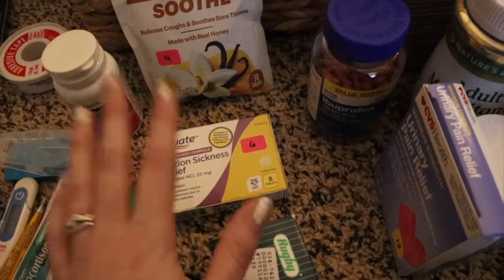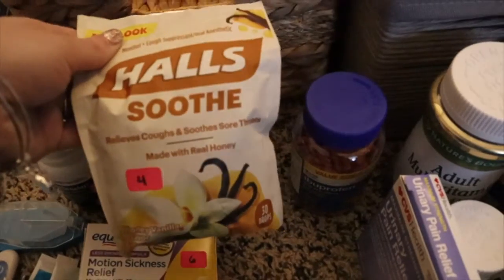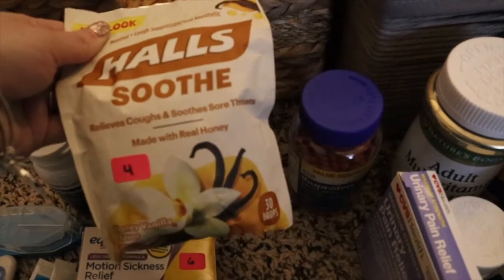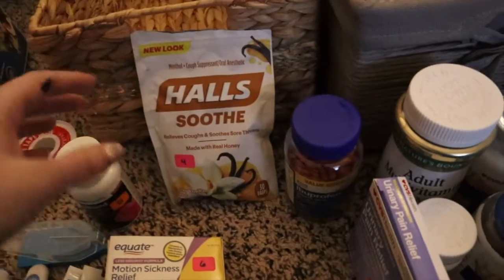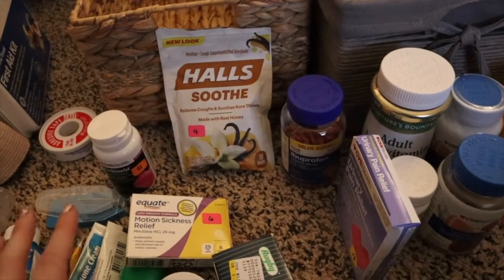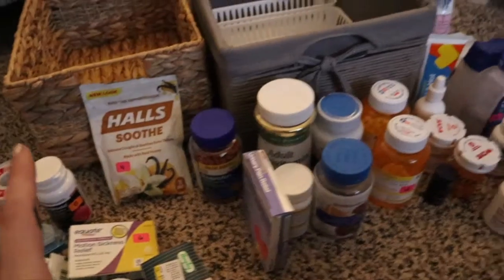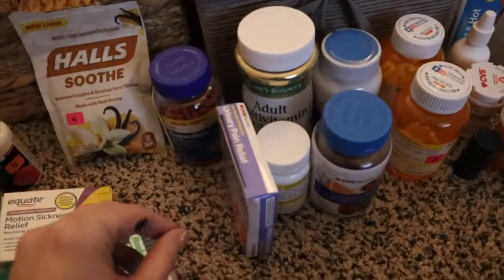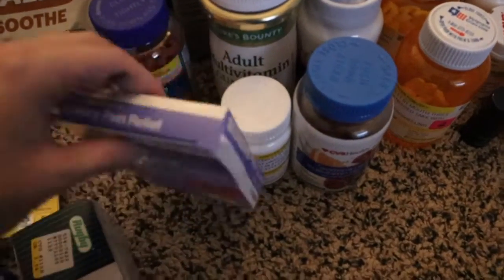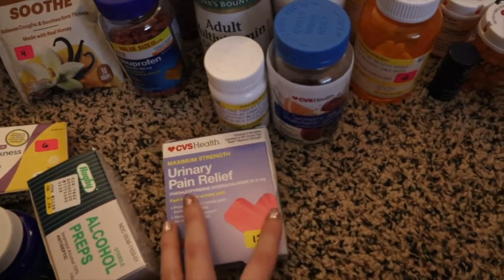It sucked. And so we picked some of this up just in case, but I ended up being okay. These are really good if you have a sore throat or a cough. They taste not bad. I can't stand cherry cough drops. I can stand lemon, but I'm not big on cherry stuff or medicine flavored stuff. Blech. Next we have, for my girls, the Azo.